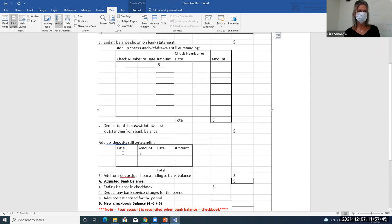The date's 12/31. And the amount is whatever they just told us, $800. Yeah, just right here, yep. Okay, so deposits in transit or outstanding deposits are always on the last day of the month.